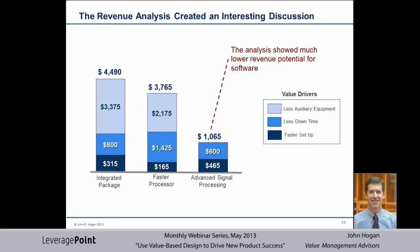Where it got interesting was around advanced signal processing. And the reason it created a really good discussion amongst the team, because if you think about software, it's all about fixed costs. It's all the investment to create this capability, and then the actual cost to deliver is quite low. The variable cost was quite low. So they looked at this thing and they said, it doesn't create nearly as much value. Do we think it's worth it to invest the fixed costs when we're not going to be able to capture that on the back end?